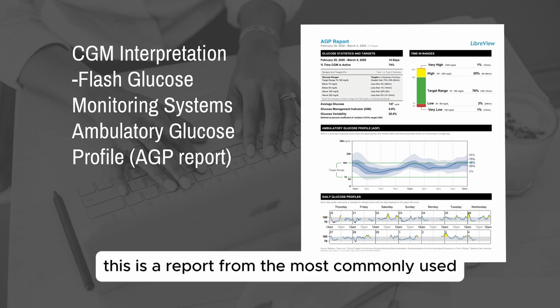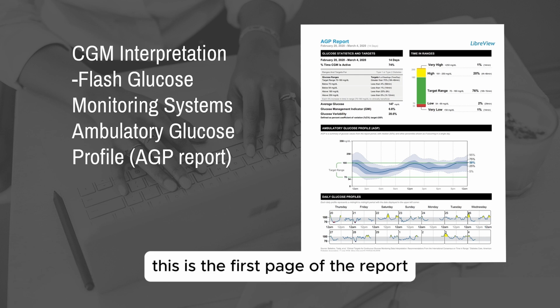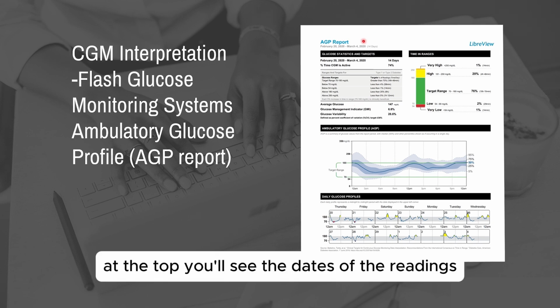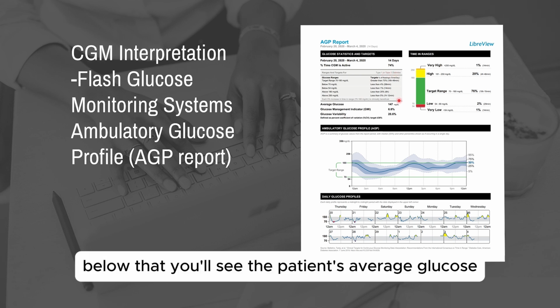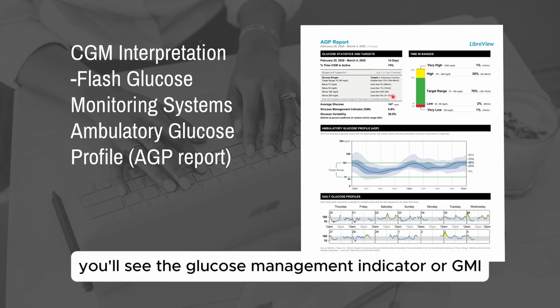This is a report from the most commonly used flash glucose sensor. This is the first page of the report, the AGP report, or Ambulatory Glucose Profile. At the top, you'll see the dates of the readings. You'll see how often the patient is using the CGM. Below that, you'll see the patient's average glucose. Here it's 147. Below that, you'll see the Glucose Management Indicator, or GMI.